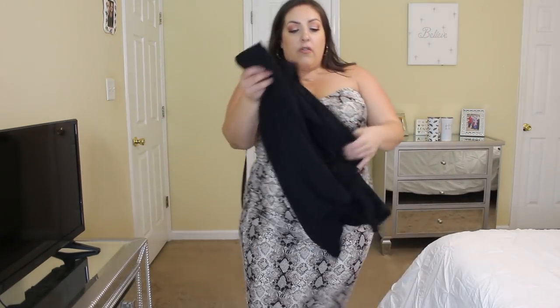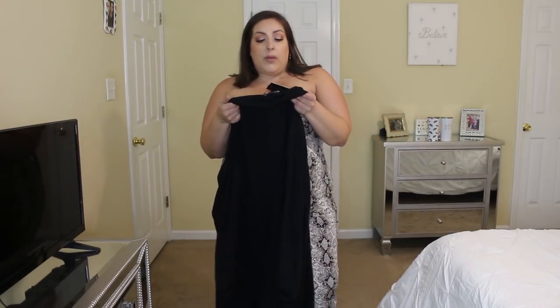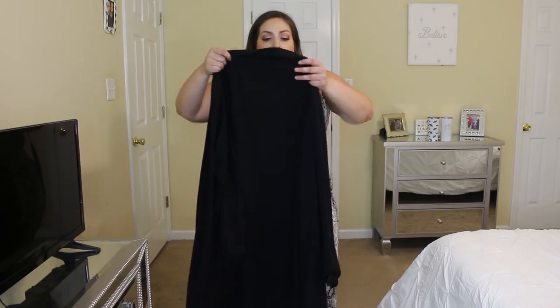I mean, heck, I would throw a little duster over this, which, by the way, this duster also came from Pretty Little Thing, and I got this particularly just so I could show you how I love to wear dresses in the winter and fall. So this is a US 20, and this is the black plus maxi duster. Crap, does that mean it's not gonna go to the floor, right? Because I don't like when they go to the floor.